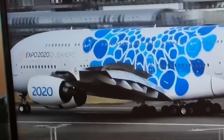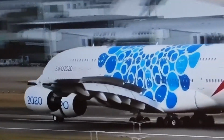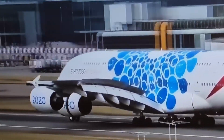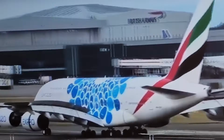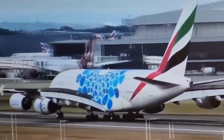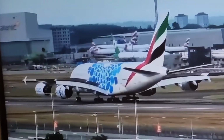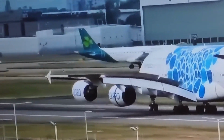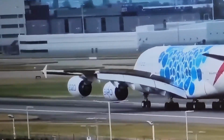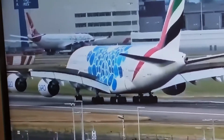She is big. The size of that tail. Reading the other day, was it four of their 380s that they've disposed of? Emirates? I think four of them.